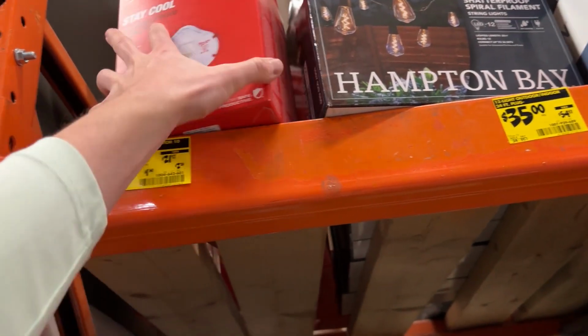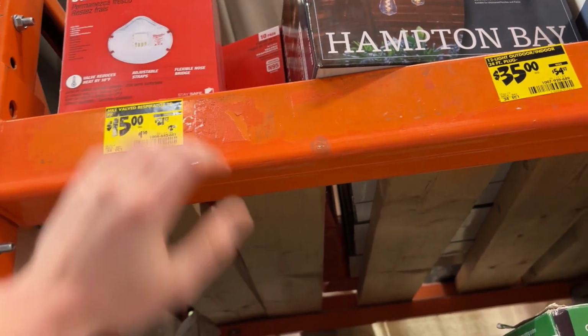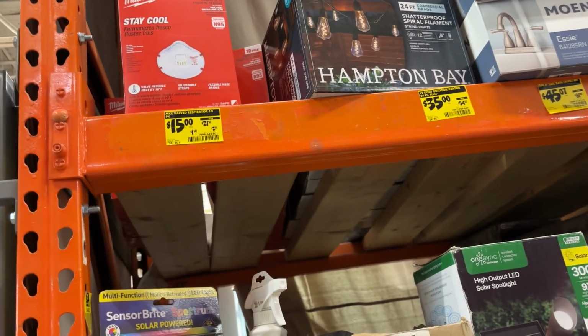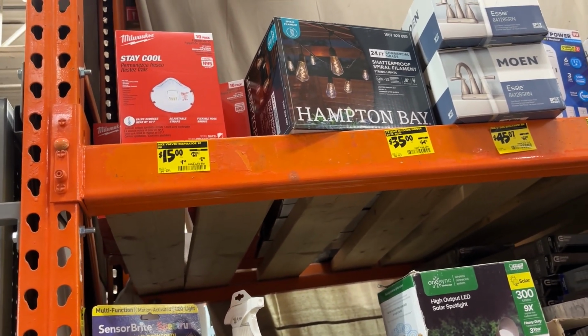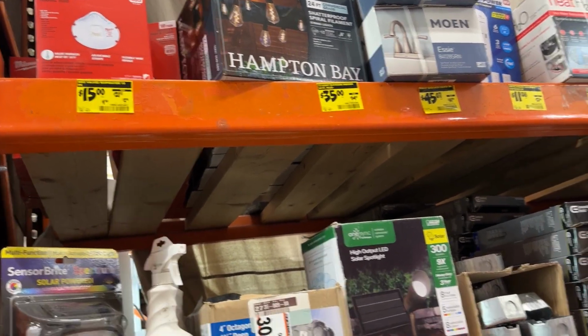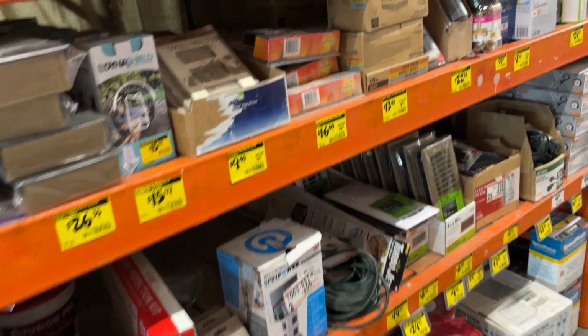And what size are these? There's one size fits all on these, probably, but not a bad deal for N95 masks from Milwaukee. And that little valve in there is nice. It keeps the humidity down in those masks too. That's about it for all the tools here for clearance. But let's see if we can find any other deals here up front.